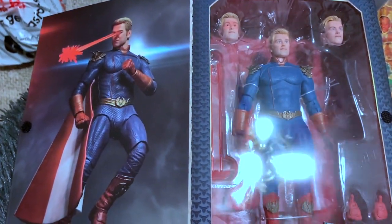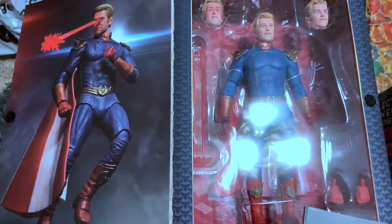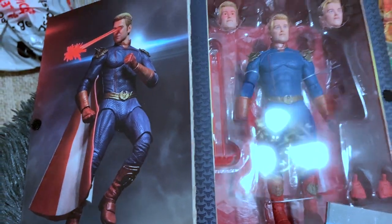So I got that. And then Homelander up here. Love that. People can say whatever they want to about this stuff, but you know what? I dig The Boys, and I think a lot of people dig The Boys, and I'm sorry that people can't stand Superman being deconstructed the way that he is, whatever, but I love it. I'm going to keep loving it.